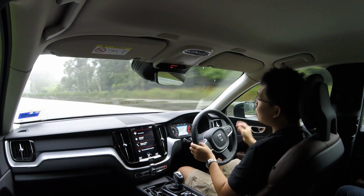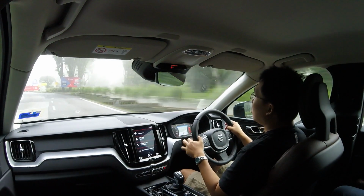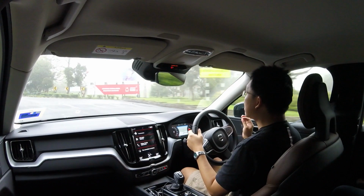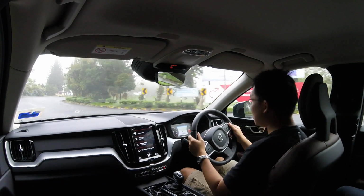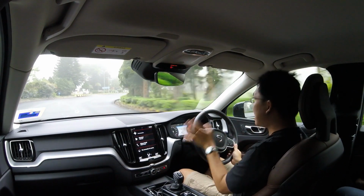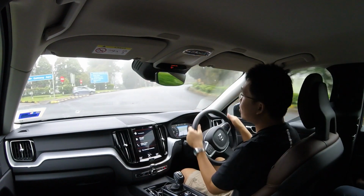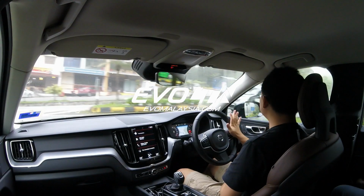The only thing about the XC60 T5 is that from an appearance standpoint, it really is distinctly unimpressive next to the T8. But to drive, right, this is definitely the more engaging one. This for me is the driver's pick lah. No question about it. No question about it.